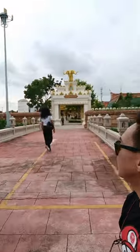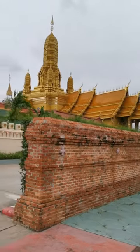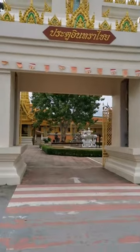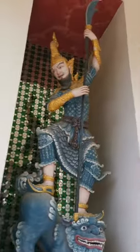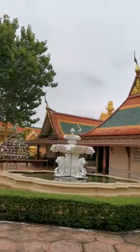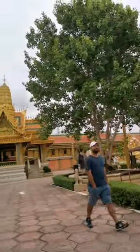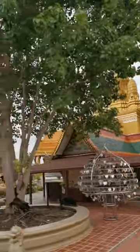Okay, mga hilason, we're here now at the Old Thai Temple. I don't know how to read it, but it's so beautiful. Diba guys, nice kayang temple. They are warriors. Nice. Oh my God, it's so beautiful.